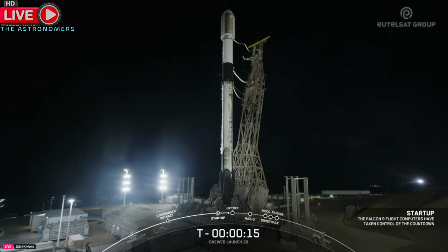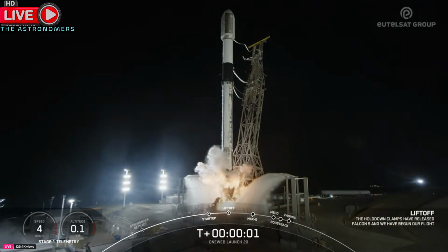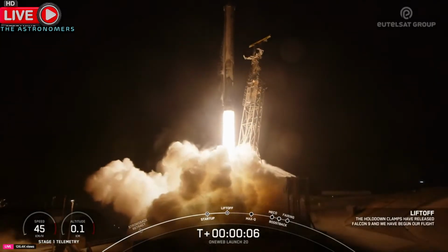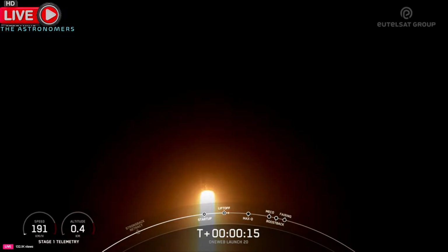T-minus 15 seconds. T-minus 10, 9, 8, 7, 6, 5, 4, 3, 2, 1, ignition. And lift off the Falcon 9, go OneWeb 4. Vehicle is pitching downrange. Stage 1 propulsion is nominal.